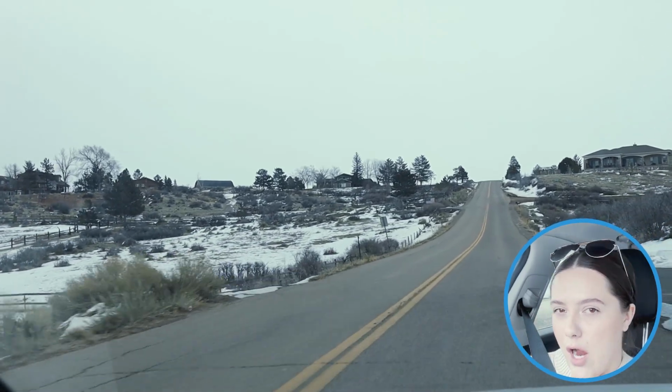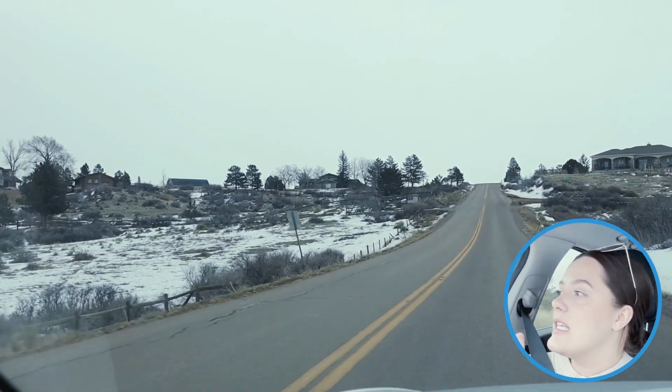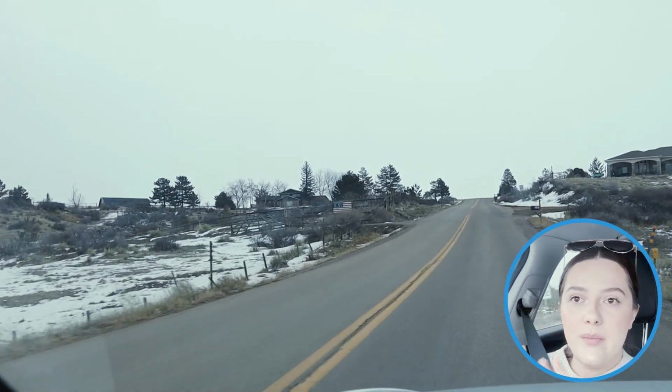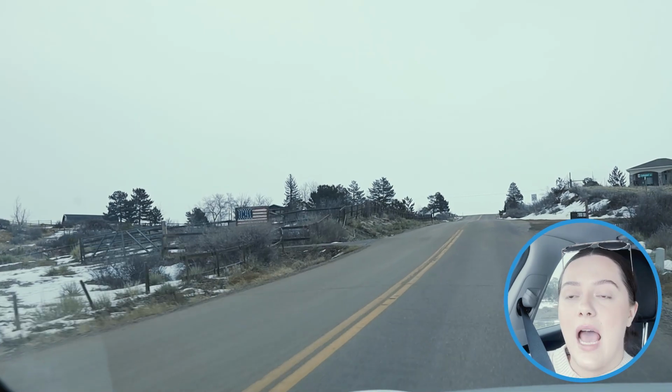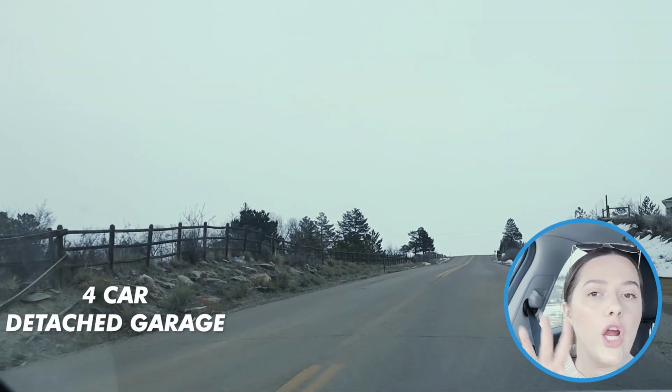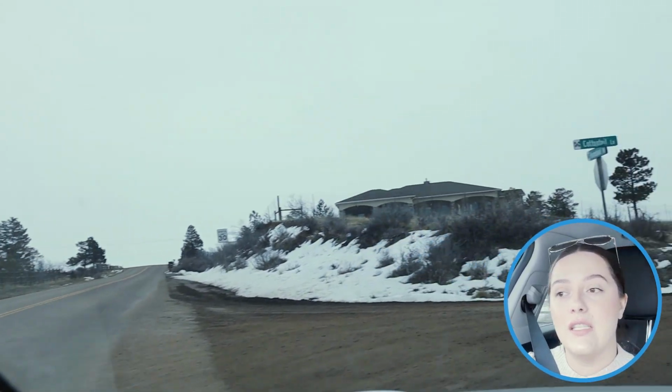But again, this house also has two storage unit garage style things. A lot of these properties will have more of a barn on them or a detached garage. This house has a storage and then also, I believe, a 4-car detached garage as well.